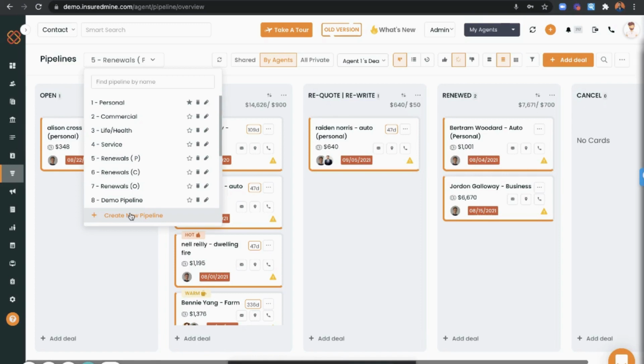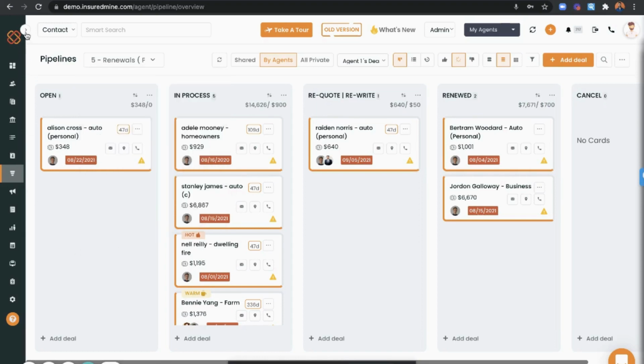So you could have a new business pipeline. You could even separate that into personal, commercial, life and health. A lot of folks work their service into this, where they have a service pipeline. Maybe it's a renewal pipeline, so I can see where everything is. And again, know exactly where my customers are so that I can send them the right message at the right time.